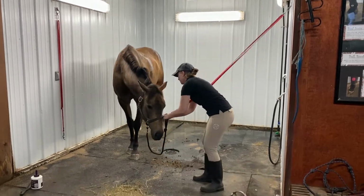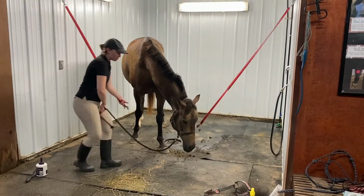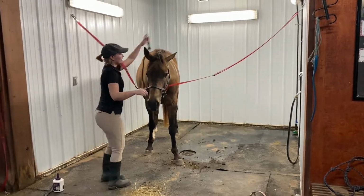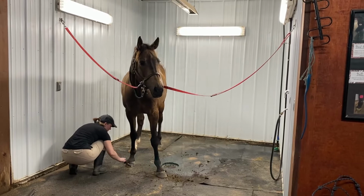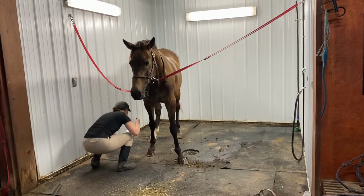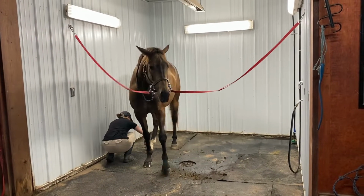I'm going to fast forward through this part because it's kind of boring, but you may or may not have known, 2 months ago he wouldn't go in the wash stall. He actually had a panic attack in there while I was trying to groom him one day. We're working on his anxiety, and he's really come a long way. So I'm super happy with that.